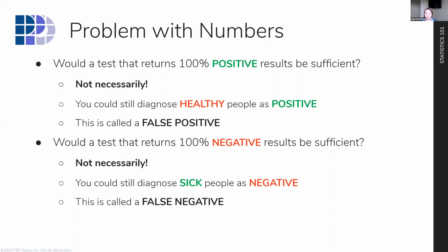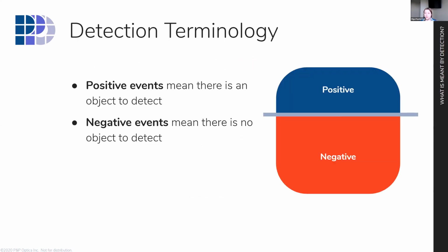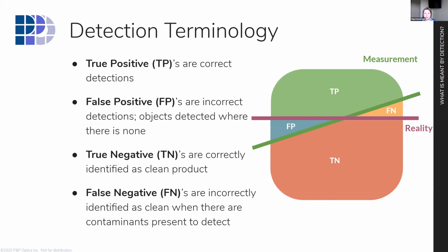So what if you wanted to say, we want to be 100% right on all negative results? Well, yes, but what if you then classify sick people as negative? So you get a false negative. And in detection, in plant detection or detection of foreign objects, a positive event really means that there is an object to detect. A negative event means that there is no object that is to be found.